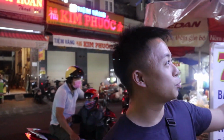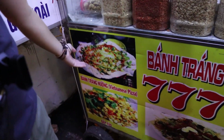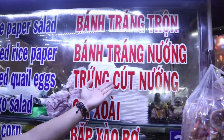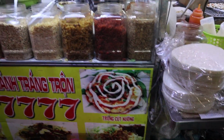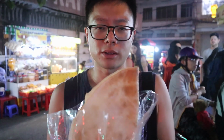I ordered the baked rice paper, aka the Vietnamese pizza, and then I ordered the grilled quail eggs, Trung Cut Nuong, which is this guy. And this is exactly what we ordered on our first day in Ho Chi Minh City, so we wanted to just do the same thing. Plus, I know what it is already, and I know how it should taste, so we're not going too far from what we know. I got something like a crispy rice paper, 3,000 dong.